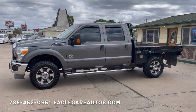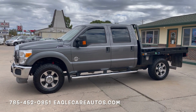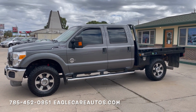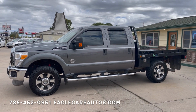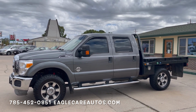I'm going to try and do a quick video walk around of this one, show you the ins and outs of it, show you the blemishes of it. Of course, it's a 10-year-old truck with 195,000 miles on it, but just overall a very, very straight truck. The metal's all straight, the interior is very clean, mechanically it's extremely solid, and just show you what this one particularly is.